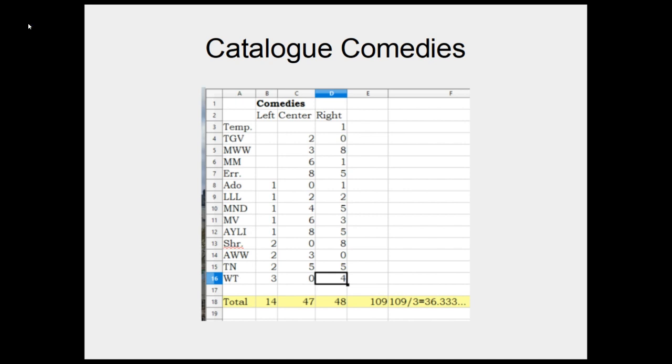So here, in a non-geometric example, we've got the left column 14, middle column 47, right column 48, which total up to 109. Divide 109 by our significant number 3, and you'll get 36.333 to infinity. So essentially, our editors connected de Vere to God in the catalog pagination of the comedy section. And we also get a Spanish match encryption as well.